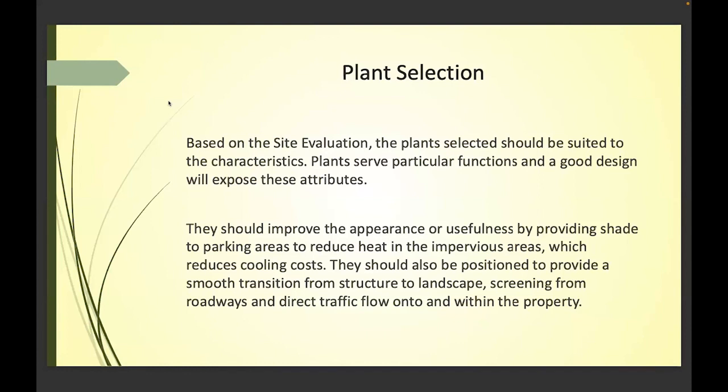They should also be positioned to provide a smooth transition from the structure to the landscape, and screening from any roadways and direct traffic flow onto and within the property. And this, I feel again, that this particular project definitely achieved that.